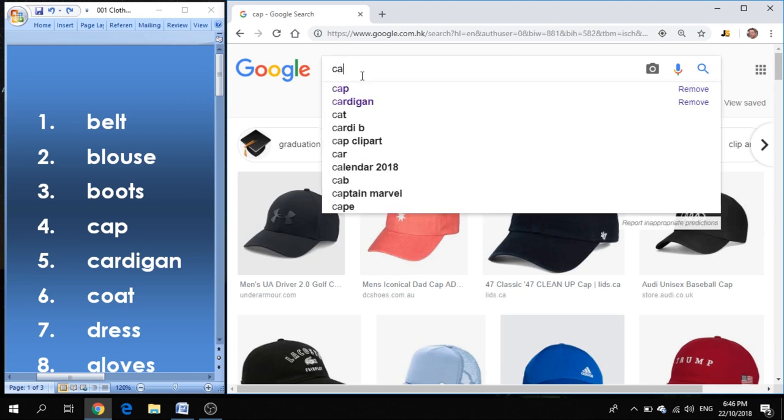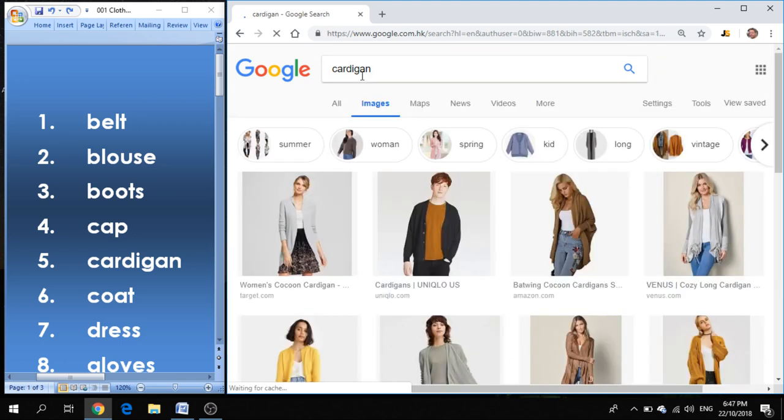Number five. Cardigan. Cardigan is like a sweater. It usually has buttons down the front. It always has buttons down the front. So it's like a sweater with buttons instead of just the pullover style.